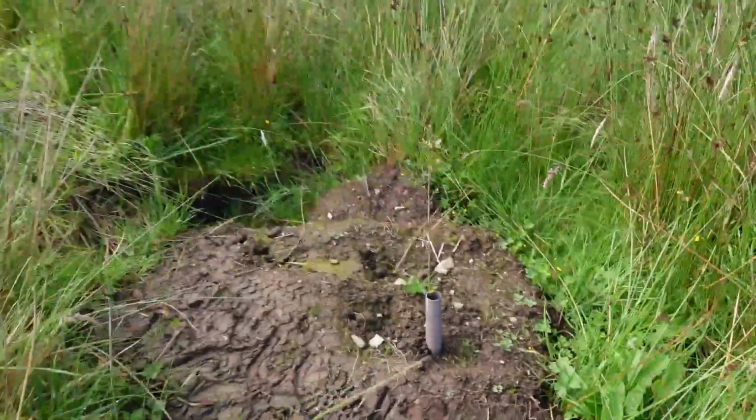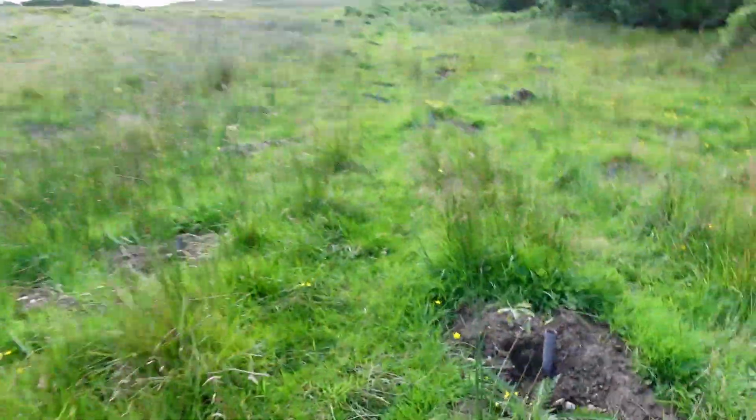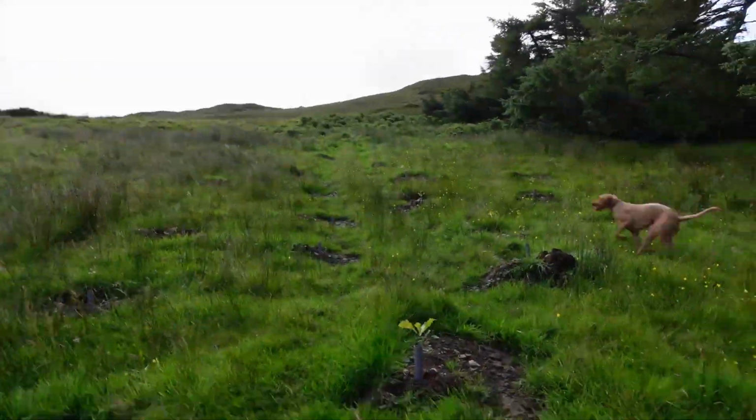But there are walking routes through the land, which I'll probably talk about in a video in a second. And we've made sure we've got access gates for all these routes. Everything's been thought of in advance.